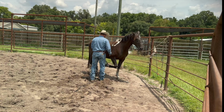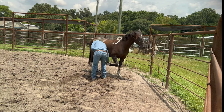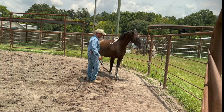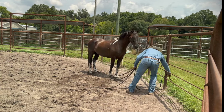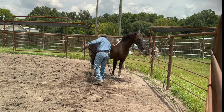So that way when it's held, I can see her choose to be soft and allow me in here to rub and work close. Okay? I brought out a rasp today. I just trimmed the front feet with Devin on Friday, and the back feet. We got the rasp on, which was a big deal.